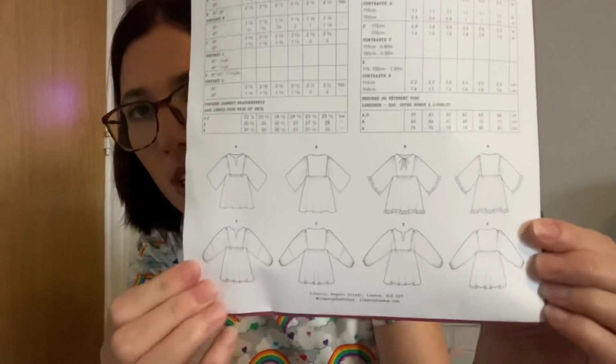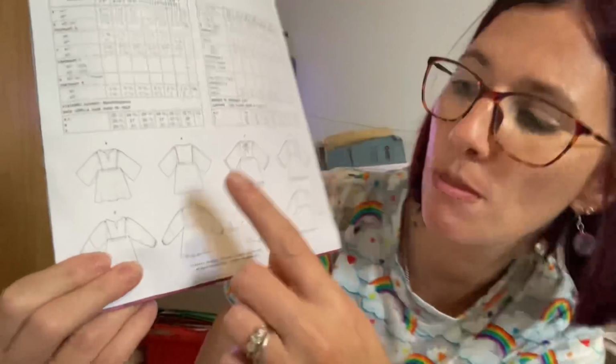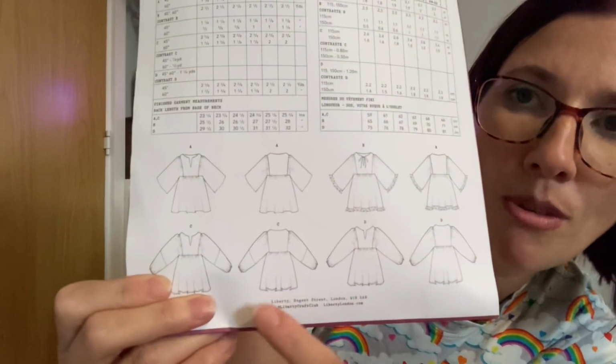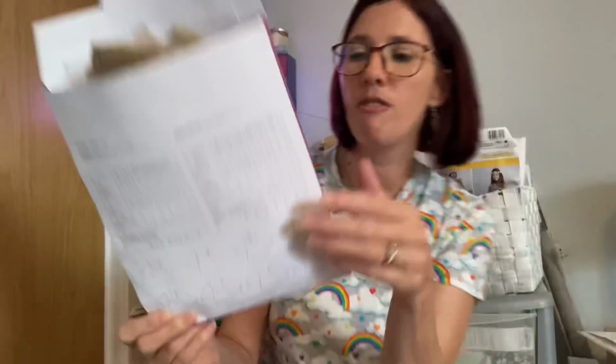So you've got view A, B, C and D, and it was really difficult to figure out what the difference is between all of them. Aside from seeing the obvious, which is B seems to have the ruffle, it wasn't clear really what the main difference was between all the different variations. And I did find the instructions weren't particularly clear.